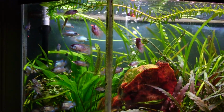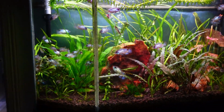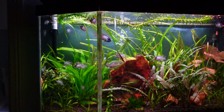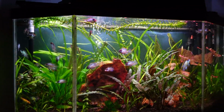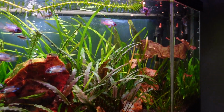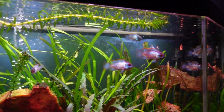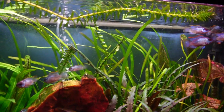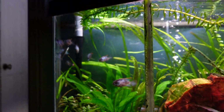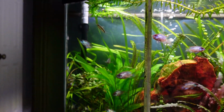No. All right, so this is another tank that I've got. It's approximately 24 gallons. It was given to me, actually. It's very old-timey. It's got the triple face front. I really like it. This, of course, are my baby Electric Blue Acaras that I'm raising up to sell. I've already sold about half of them. The one batch of eggs, I got 70 successful babies that I've reared, and these are the leftovers from that.